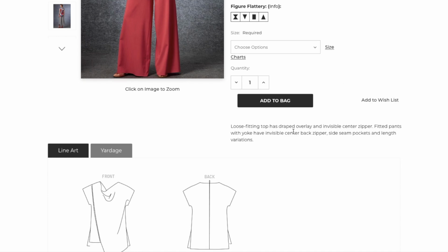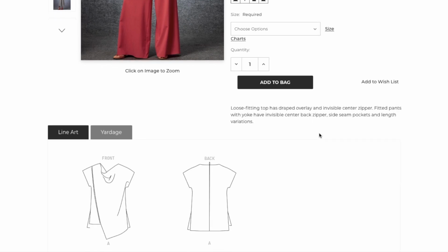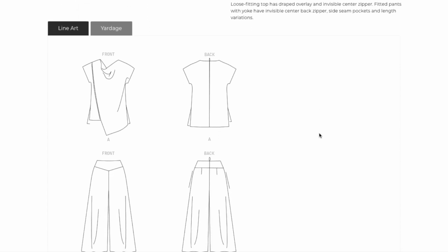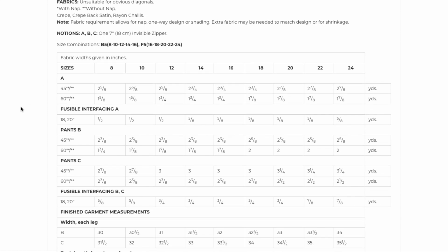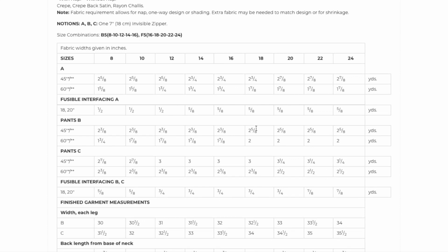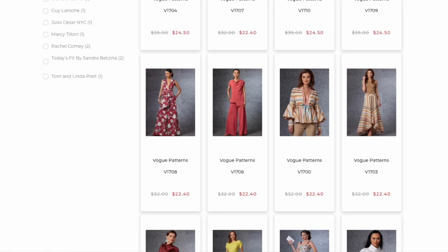Loose fitting top has draped overlay and invisible center back zipper. Fitted pants with yoke have invisible center back zipper, side seam pockets, and length variations. So this is the top, and then the two pants. Crepe back satin, rayon challis. Yeah, I need those lightweight, drapey, silky type fabrics. An invisible zipper, 8 to 16, 16 to 24. Cute. Okay.